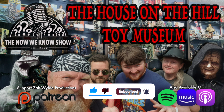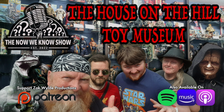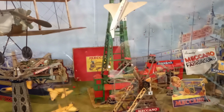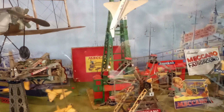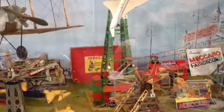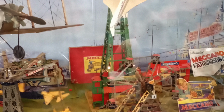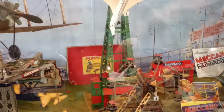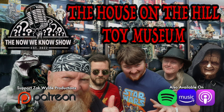Anyway, I think in the centre of that room, they had a Meccano section. They also had some movie models in it, didn't they? Yeah, there was a sarcophagus. There's just so much. It was very overwhelming, and I wish I could go back through and read more stuff because there was just so much.